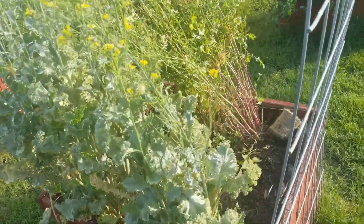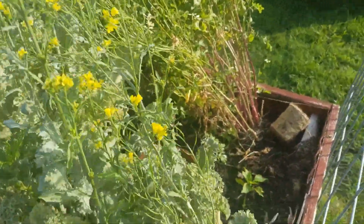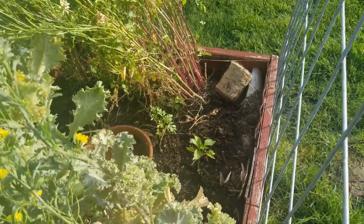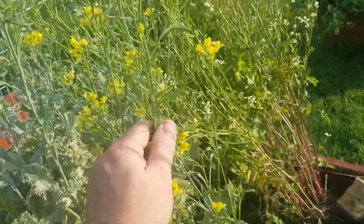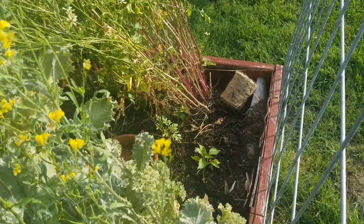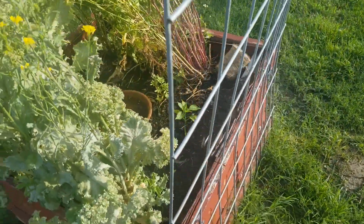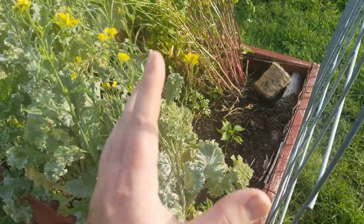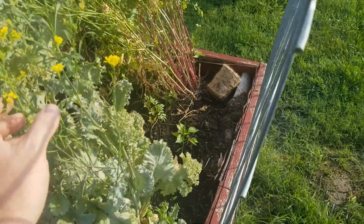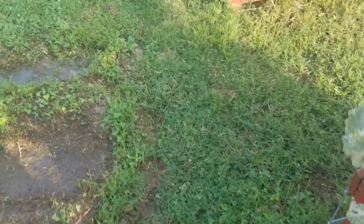Mustard greens and arugula are pretty much dead. They're being kept alive for shade at this point, and for the flowers to attract bees and such. That guy was supposed to be a pepper plant, but it got stunted because I think it had too much shade when it was trying to come up, and that's where we're at with that.